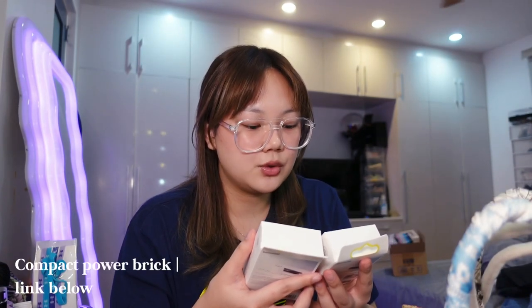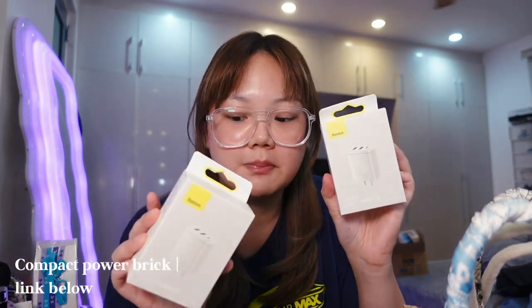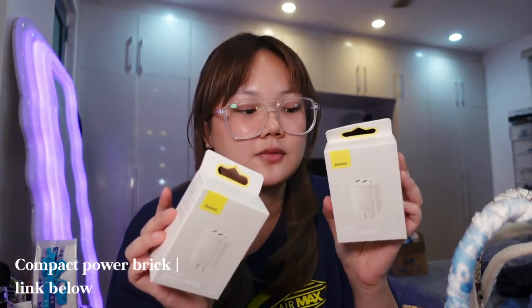Tapos, since they're gonna be traveling, I bought them these compact quick chargers. So, dalawang USB and then isang USB-C port. Kasi after this, they're going to a different country pa. So, they're gonna be traveling a lot. Feeling ko lang they'll find it useful. I got it for the whole fam.